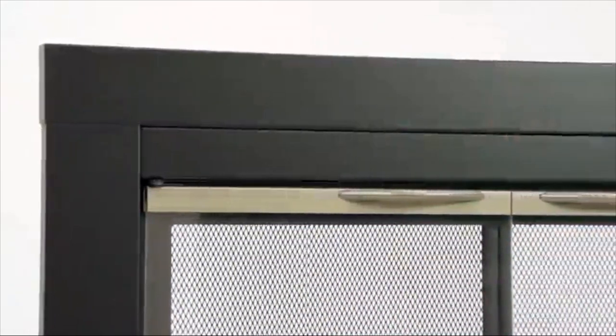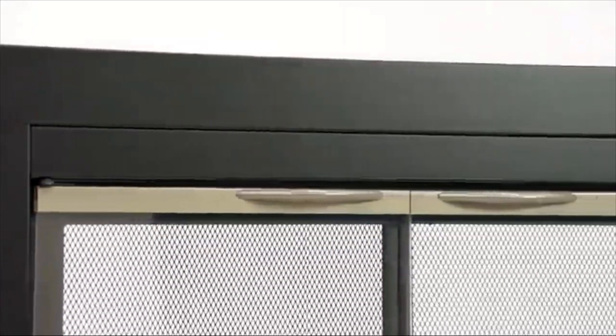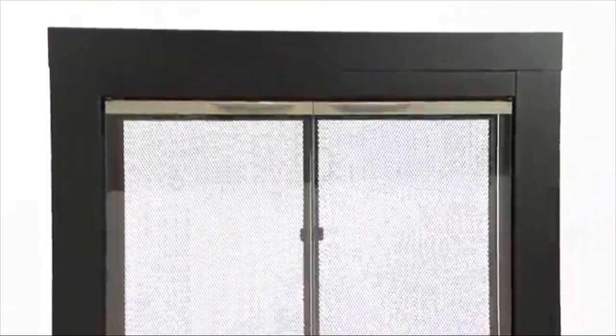The construction is a one-piece solid welded frame with a 1-inch depth and a classic black sunlight nickel finish, and comes with a 1-year limited warranty. It's fully assembled, you only have to attach the handles, and it installs in 3 easy steps. So reduce your bills while you're adding style to your fireplace with the Alsip glass doors by Pleasant Hearth.